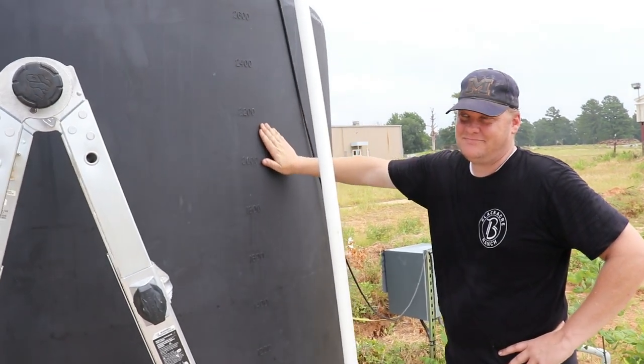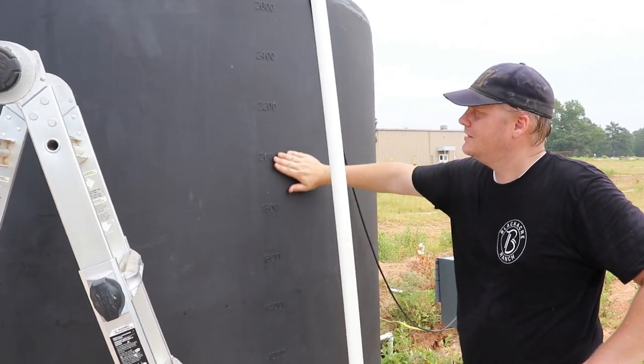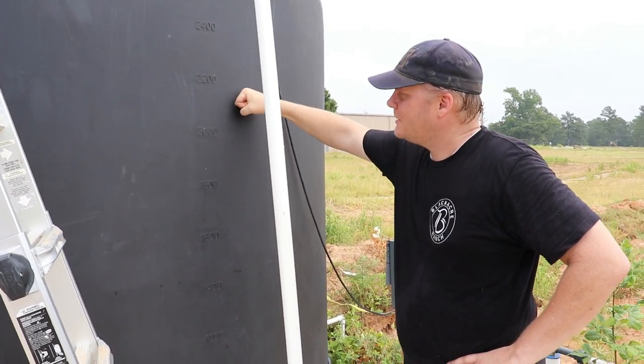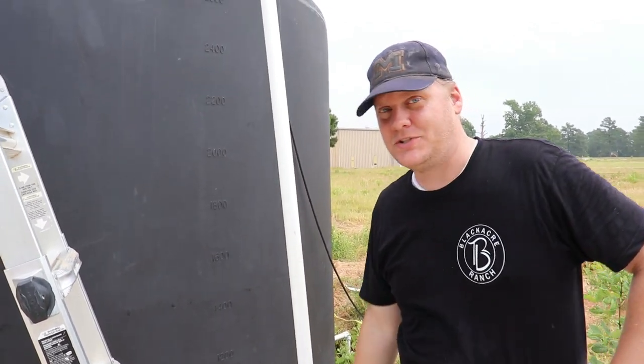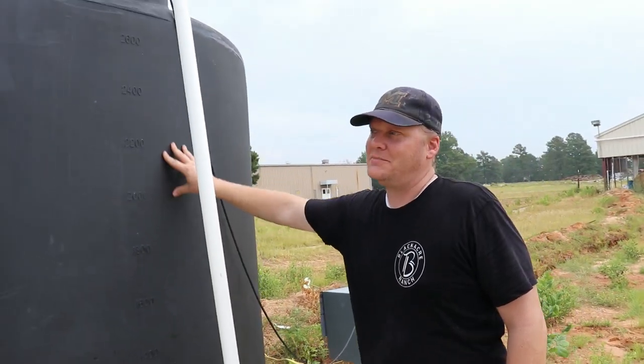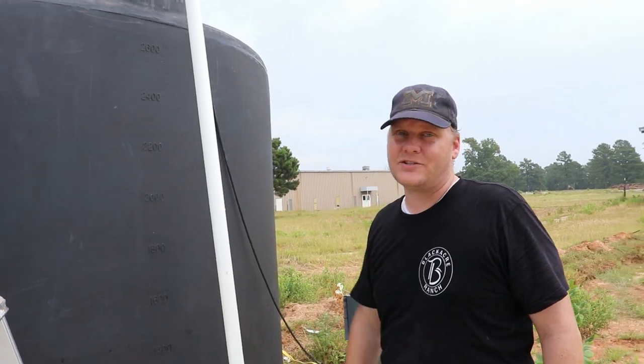Warm. Cool. Warm. Right about there, 2100 gallons. You know, once you get it all out of the ground, it's nice and cool. You can start feeling the difference up here, but we are at 2100 gallons, that's great.